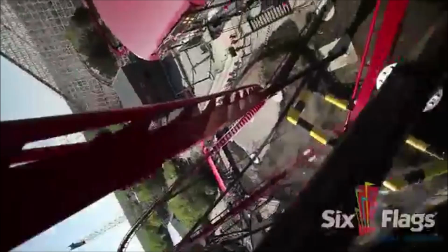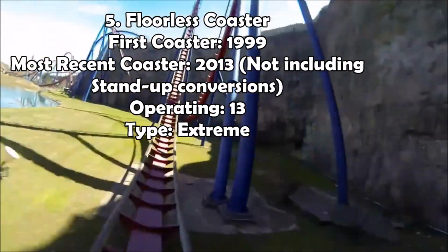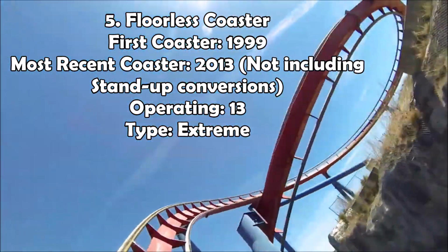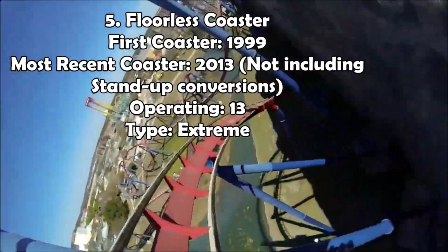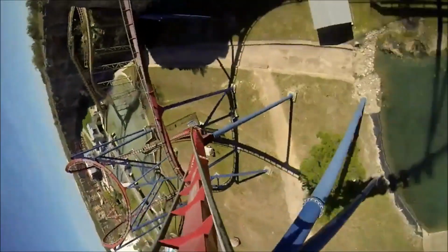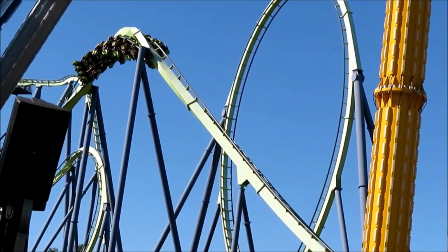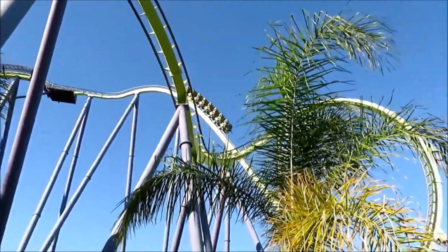And now we're heading toward the top 5. Number 5 is the Floorless coasters. Obviously, these are unique because the trains are floorless, so there's no floor beneath you. Some dive coasters also feature this element, like Ripon and She-Ra, but the Floorless coasters are all made to not have a floor. They have very solid layouts, and they're definitely older rides, with the exception of the stand-up Floorless conversions. Some of their most well-known coasters include Medusa at Six Flags Discovery Kingdom, which is the only Floorless coaster to feature a sea serpent roll, Bizarro and Scream at Six Flags Great Adventure and Six Flags Magic Mountain, which are mirror images of each other, Dominator at Kings Dominion, and many other great rides.